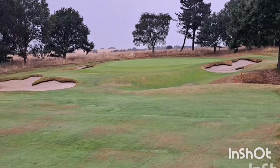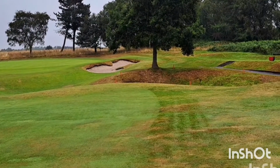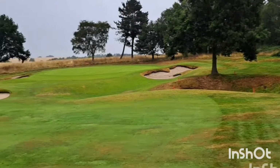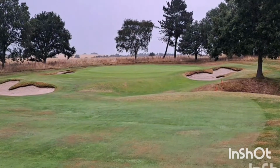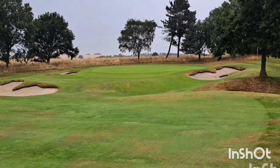Just look at that green at the 10th with the bunkers. I said you can't just roll it down the hill because there's little hollows there. There's a wee lake as well, a wee pond just to the side. Sloping green, the pin is, oh, it's a horrible position.